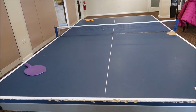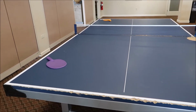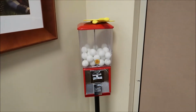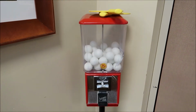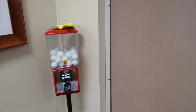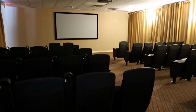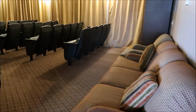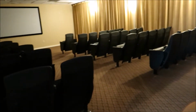We got a table tennis table here. So there's a ping pong table here on the second floor. And if you want to play ping pong, there's a place here, you put your quarter in, you get a ping pong ball, and you play the game. So this is the movie room. You got a lot of comfortable couches and chairs here.